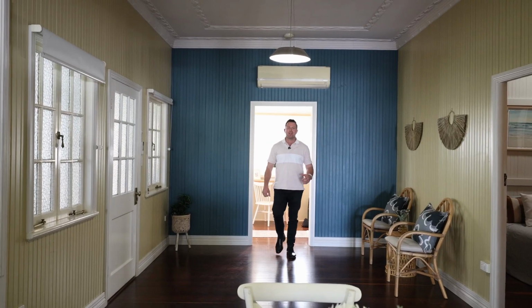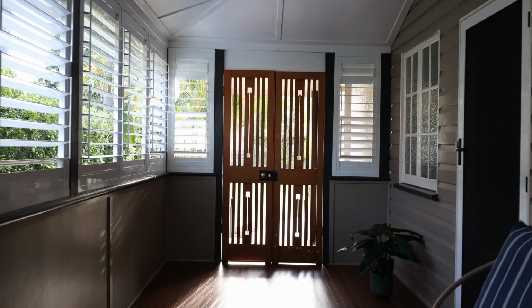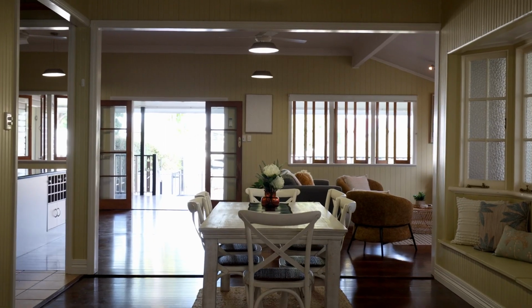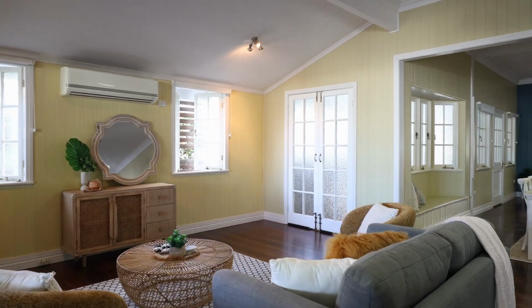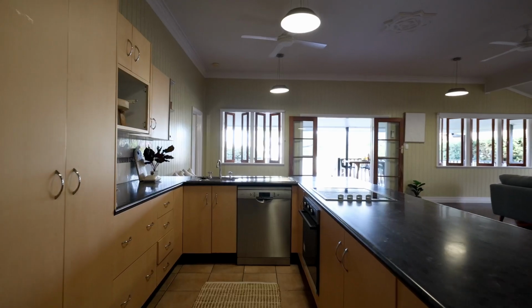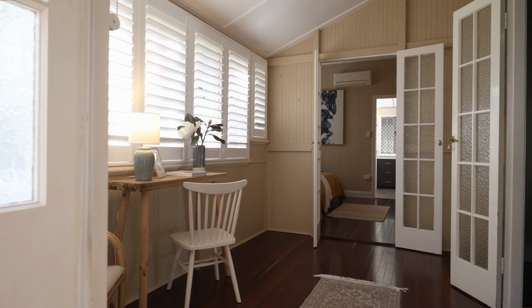I think most buyers are going to be very pleasantly surprised with the size of this home. It's quite deceiving from the street. Inside, we've got an open plan lounge area with beautiful vertical timber tongue and groove walls, bay windows, and the main bedroom is oversized with a very generous ensuite.